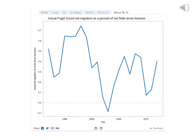This chart shows the impact of recessions on the Puget Sound region even more clearly. But it also shows that things are picking up recently. And you combine that with an increase in driver license data, and these are positive indicators for our market.